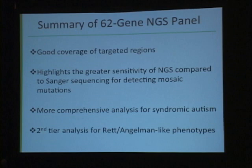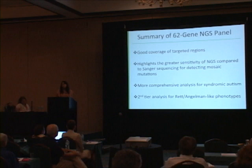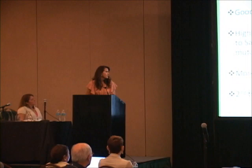So in summary, we feel that we're getting good coverage of our targeted regions for the panel, and our results highlight the greater sensitivity of this technology compared to traditional Sanger sequencing for detecting mosaic mutations. We feel that this panel provides a more comprehensive analysis for patients with syndromic autism than what is currently available with traditional Sanger sequencing. And we also feel that this is a really good second-tier analysis for Rett and Angelman-like phenotypes, and hopefully it will allow us to have a more rapid diagnosis in a much more cost-effective manner.